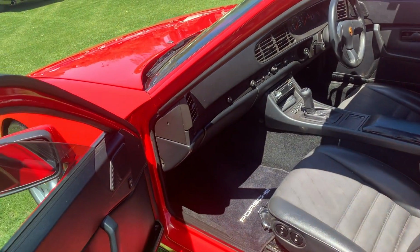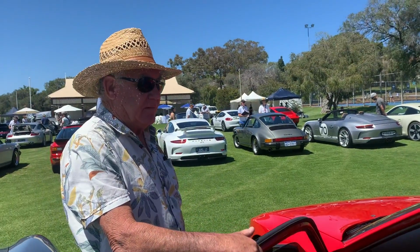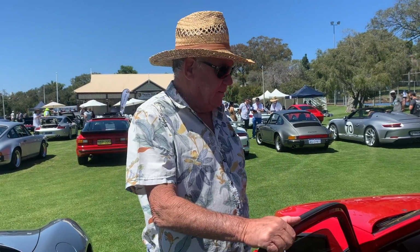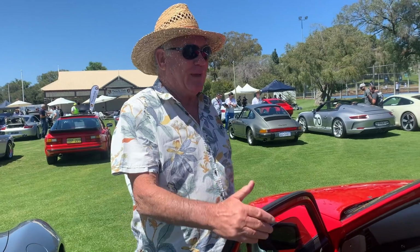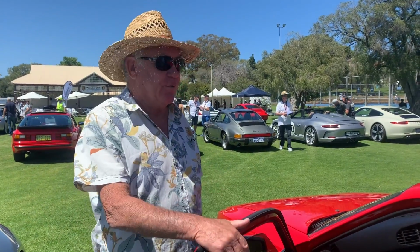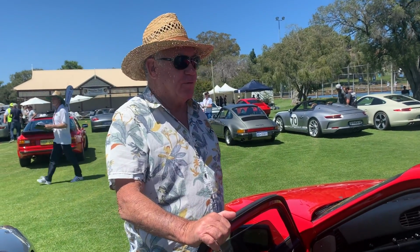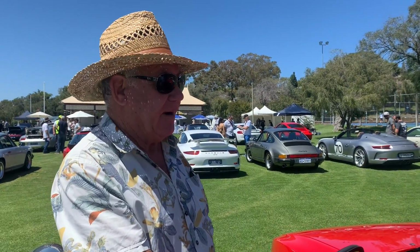So what are your plans for it? I'm going to use it as a daily driver. I have a couple of other cars, a 911 here and some other ones, but this car's air conditioned. It's easy to drive. I live in Dunsborough. I come to Perth regularly. Not having cruise control is a recipe for disaster with your licence. Yeah, true. So I'm going to find a way to fit cruise control to this and use it as my up and down car, I think.